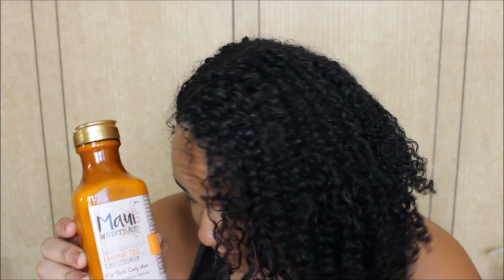Next up, this product is nowhere near empty, but I refuse to use it further. Maui Moisture Curl Quench Coconut Oil Conditioner for thick curly hair. It's supposed to hydrate, smooth, and defrizz, and let me tell you, it did none of the above. Nothing. I rarely hate products, but I hated this product. Like, I hated it so hard.